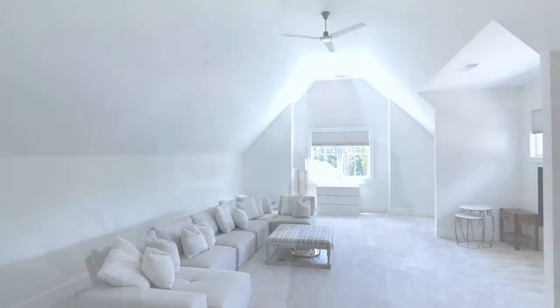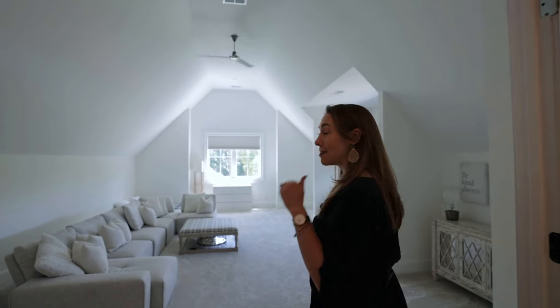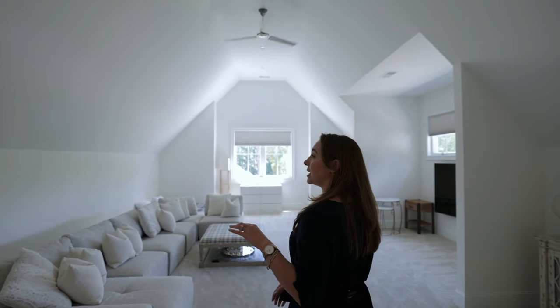Need a really great spot for your kids to hang out? This is the room for it. Now, this has, of course, the tall ceilings, but there's plenty of space not only for movie nights, but you could probably fit a foosball table in there if you really wanted to.